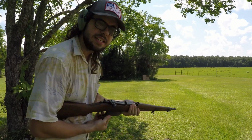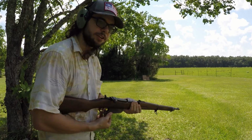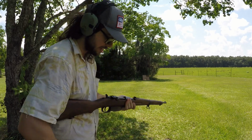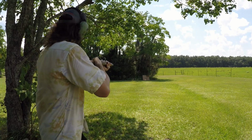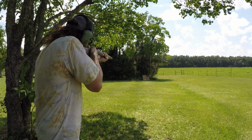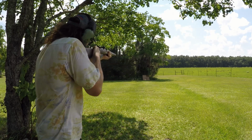I think I see where we hit down there. It doesn't look like a keyhole. I will have to go down there and actually check though. So our clip did come out. I caught it with my hand. Go ahead and throw that in my pocket there. And we are hitting a little bit high, which is to be expected at these ranges, but that I can deal with. Let's send this other round here.